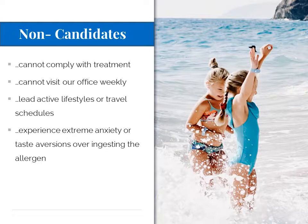Active lifestyles or frequent travel may also interfere with the daily dosing schedule and 2 hours of inactivity that follows the dose. If frequent travelers wish to participate, we can help you adjust your plan to accommodate less routine schedules.